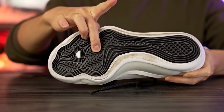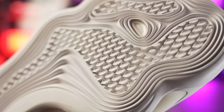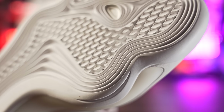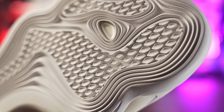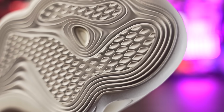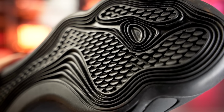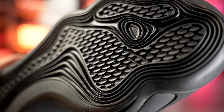It's a very interesting traction pattern. It's inspired by shark skin, right? And you can see the individual scales, and it's raised up, right? It has this really cool concave shape to it as well. I don't know what it is though, it really bites through dust extremely well, right?